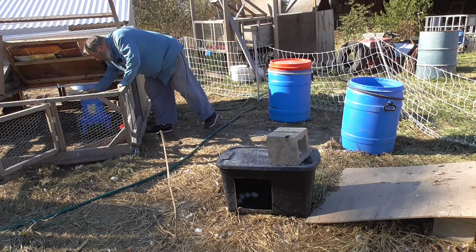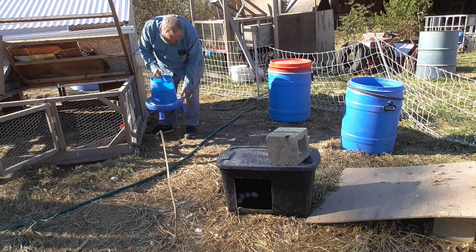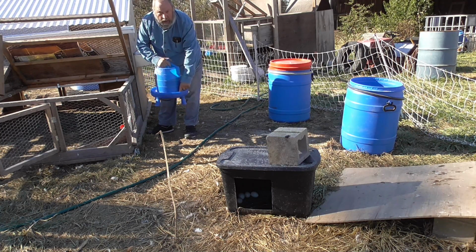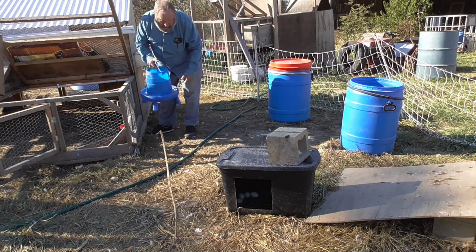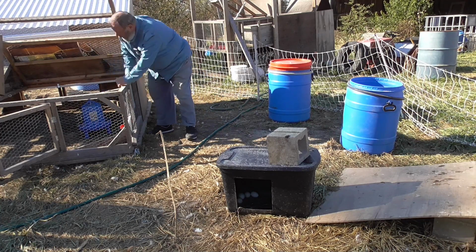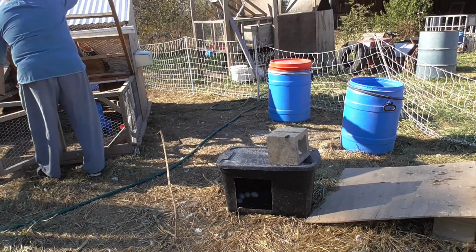And the green one's okay, but this blue one, this is still as full as it was yesterday, even though the hens have eaten out the bottom part of it here. It's still full, it just doesn't go through it. It's too powdery. Cakes up, doesn't flow.